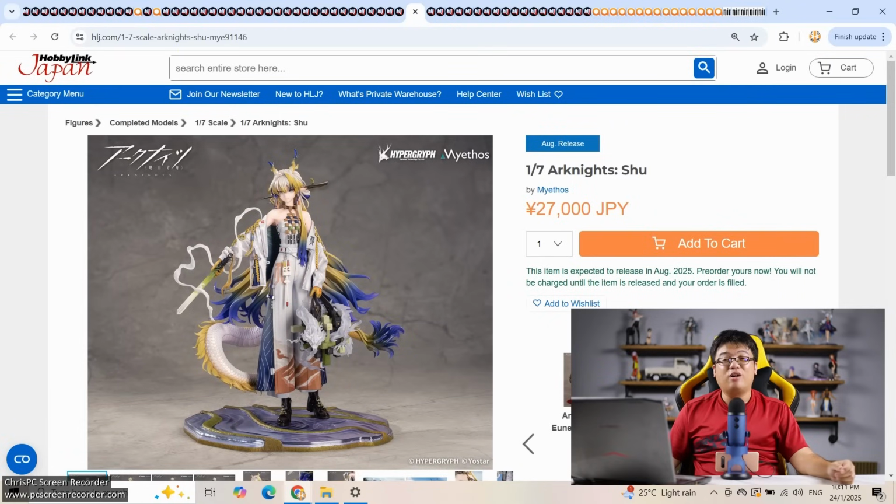Oh, a bit of everything this week except FGO, of course. Arknights Shu by Mietos, 27,000 yen, August release 2025. Okay, so far, I am still very unwilling to touch Arknights because there are too many holes to fall into, man. Like, too many things to buy, in short. But not only is this ultra detailed and right up my alley as a detail enthusiast, that base over there is one of the most unique bases I've ever seen that is not a diorama base.